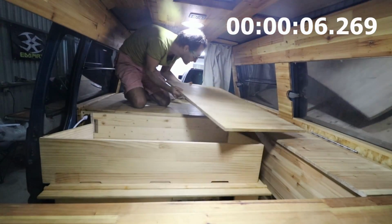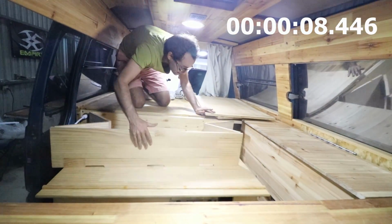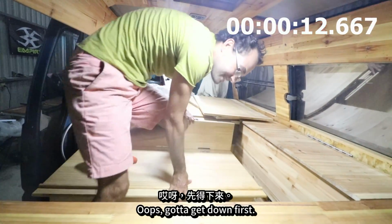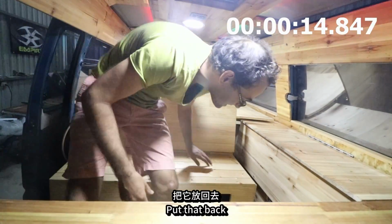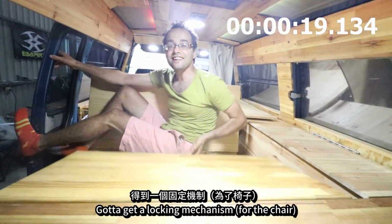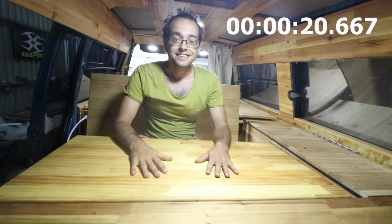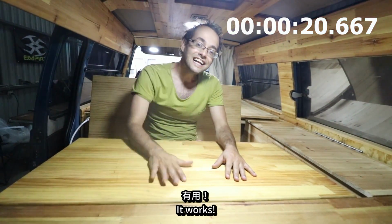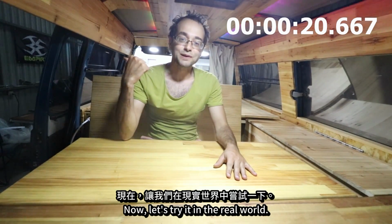Speed round. Oops. Down first. Ooh, gotta get that lock mechanism. It's good. It's good. It works. Now, let's try it in the real world.